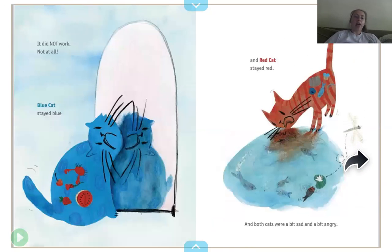It did not work at all. Blue Cat stayed blue and Red Cat stayed red. And both cats were a bit sad and a bit angry. Can you point to the blue cat? Oh, there he is. Oh, and here's a lily pad, just like in the reading we just did. Do you remember what sits on lily pads and blends in? A frog. Right? A green frog blends into a green lily pad.